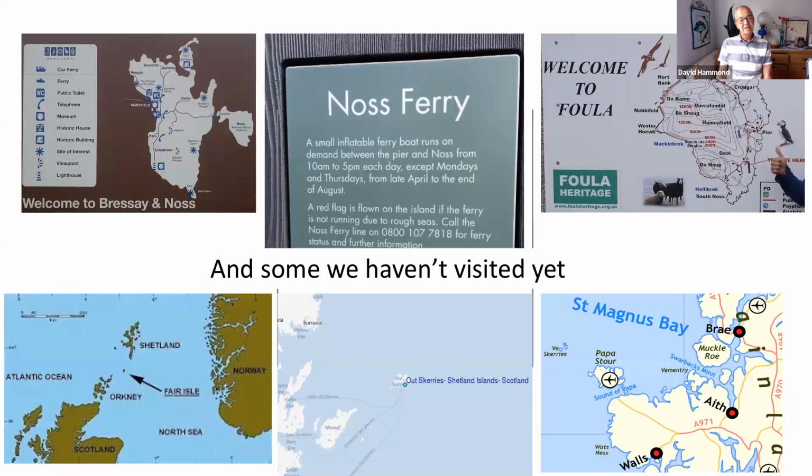Bressay and Noss is on the southern part, and that's accessible from Lerwick, which is the capital. And it's about a 10-minute ferry, and they go about every half an hour. And then at the other side of Bressay, you can see this little island called Noss. So we haven't done that one yet. It's a nature reserve, but access to it is by a very small inflatable for about 4 people. And it just goes back and forth on request at certain times. We've never managed to catch the weather yet.